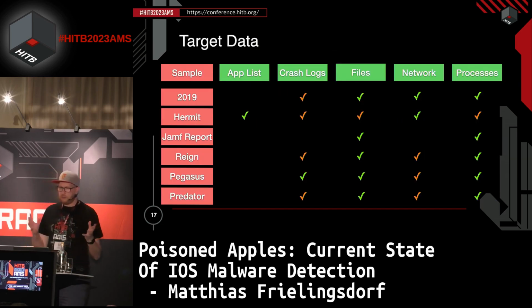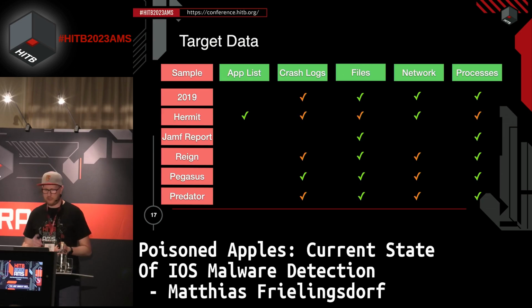Okay, looking at these reports, we can collect a couple of target data that we want to look at or that we want to get. So we want to get an application list, for example, to being able to detect Hermit. We want to get access to crash logs for detecting Pegasus or some of the other ones.